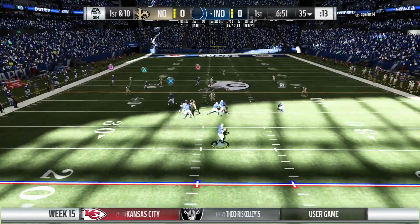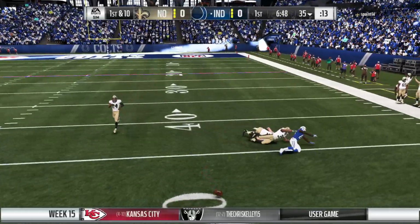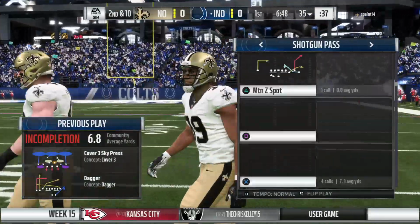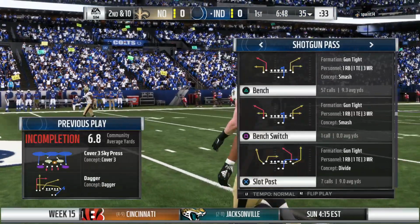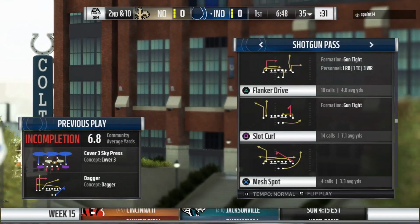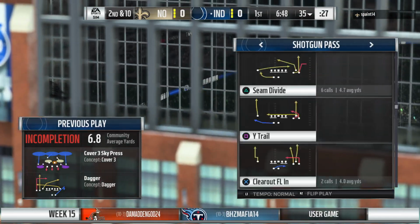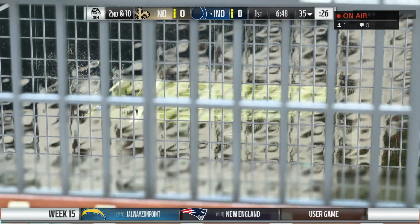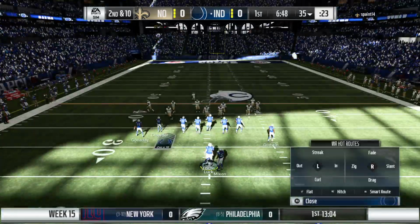On 1st and 10, Luck. And it pops free. The collision there jarred the ball loose and brings up second down. That's very well timed there defensively because it's not a bad throw, but the collision came at the exact time he was reaching to bring in the football. Really, really well done. Decent offense, just better defense. I think you're right. Here's 2nd and 10 now from the 35.